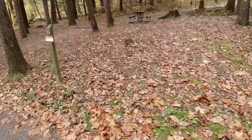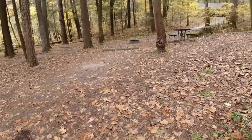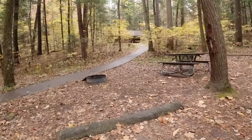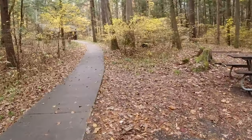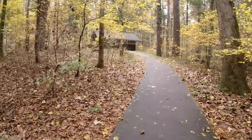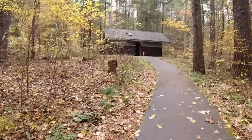This is 12. If you want something right next to the bathroom, there is a bathroom here. It's primitive, but it does have male and female bathrooms. And I'll walk up here and show you. It's a typical Smoky Mountain bathroom that they have. In the men's, it has one stall and one urinal and a sink, of course. I didn't go in the females, but it's got that as well.